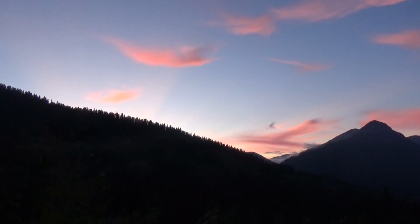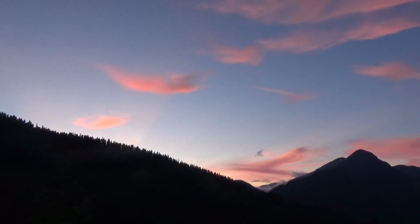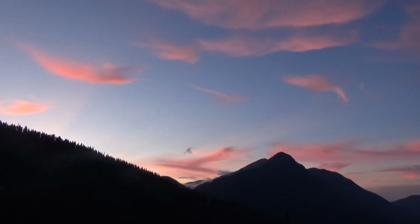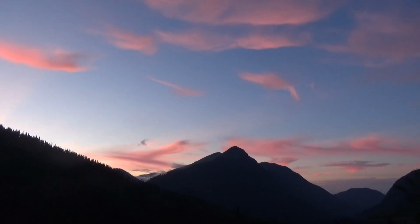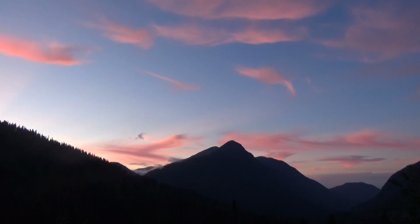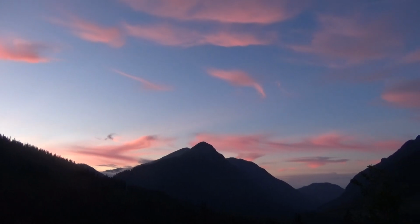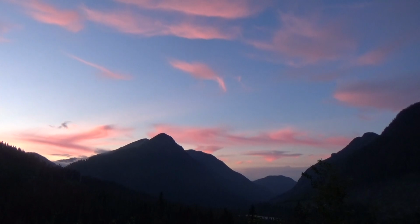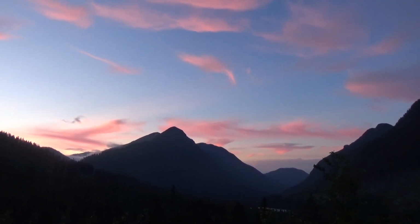Well, I've almost missed it, but this was just too pretty of a sky to not take a picture of. Beautiful evening. And not a bug around. Hardly. Yeah. Gonna be some stars tonight.